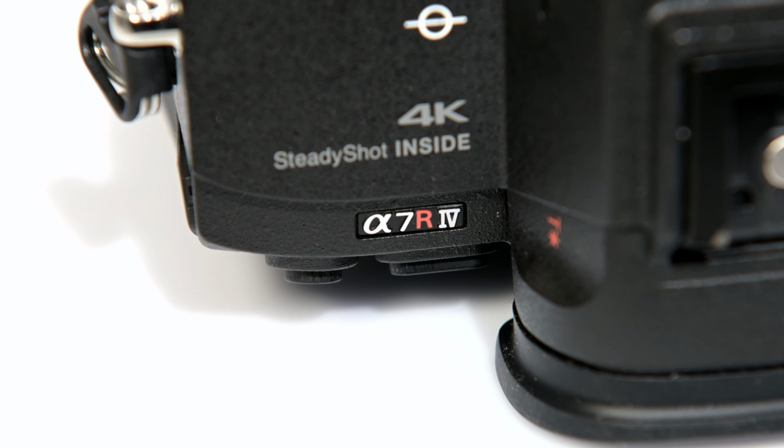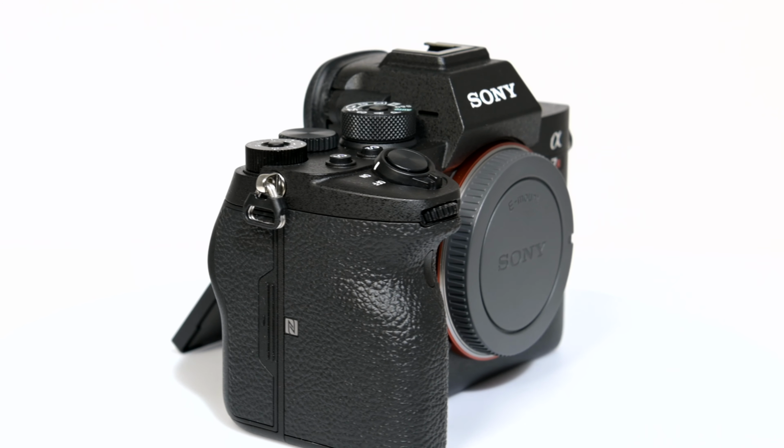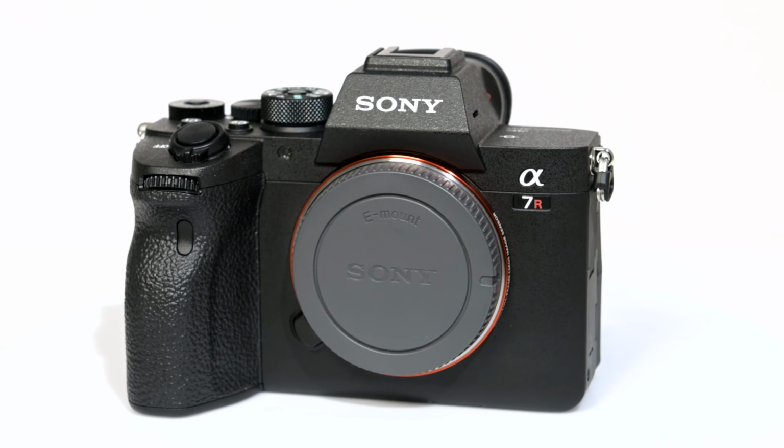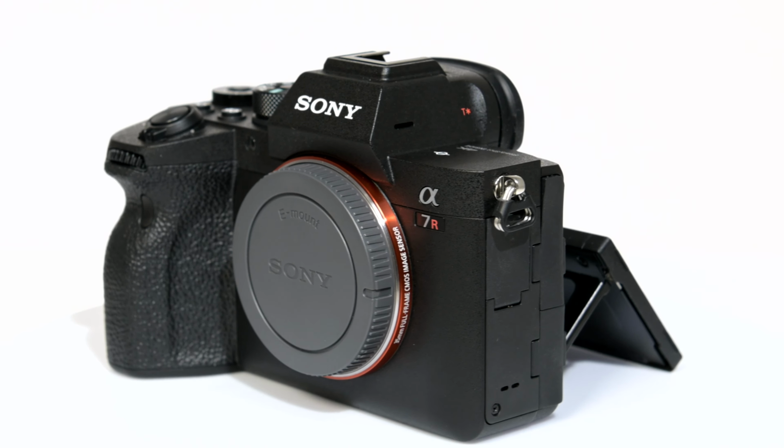Just looking for a high-resolution stills camera? The a7R IV might still be for you, though you will pay a premium for the added resolution over the previous model, a7R III. If you are a video shooter and won't be able to use the photo features, then the a7R IV might be a poor choice. You can get much more for less money from many other cameras on the market.